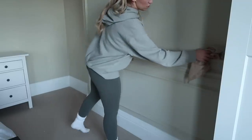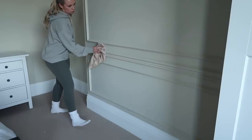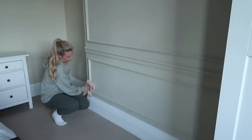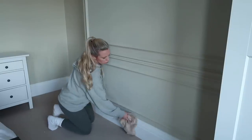One thing they don't tell you about paneling is the amount of dusting that you have to do. Obviously, you have your skirting boards, but it's like skirting boards times three or four, depending on how many panels that you have to dust at the same time. But whilst the dust is already out, it's an easy enough job to do.